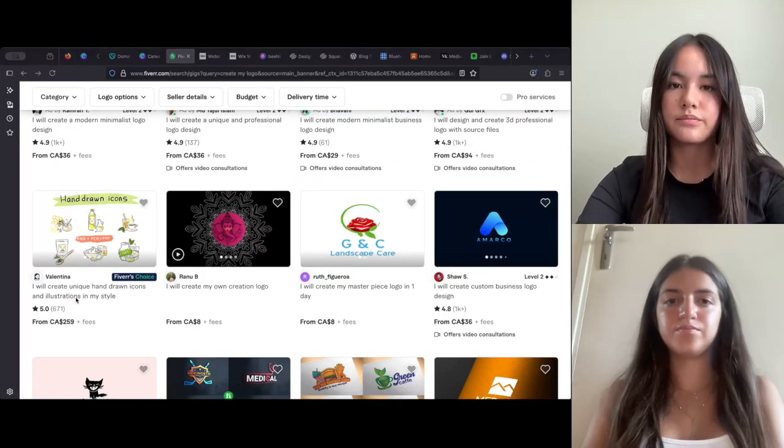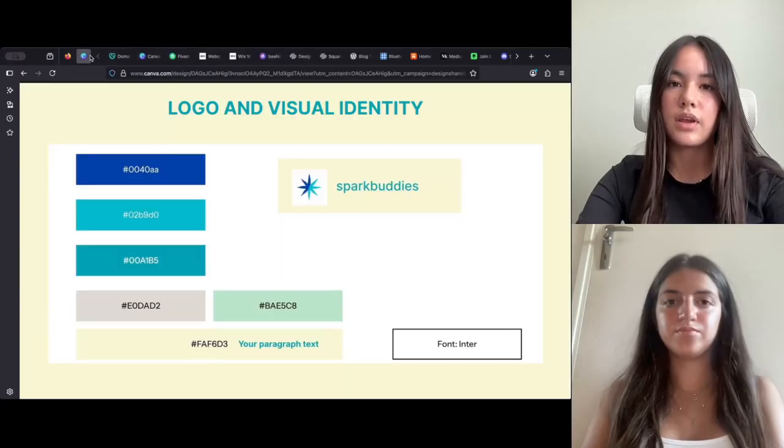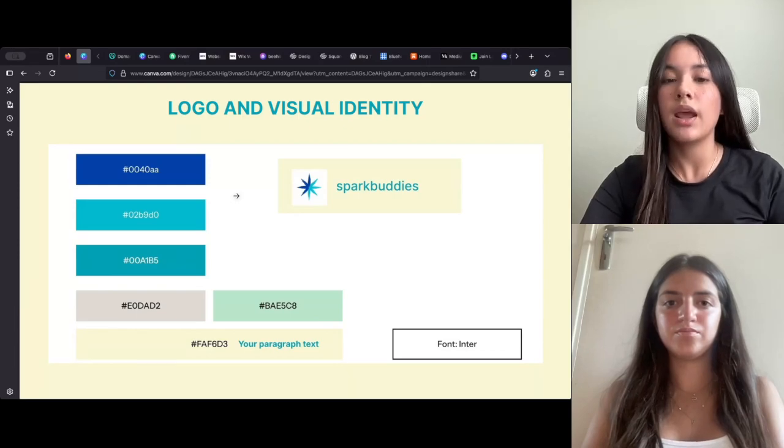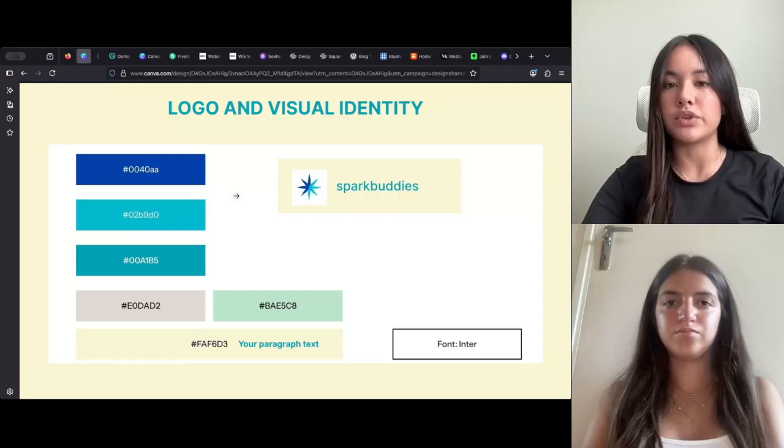And if we look at Spark Buddies, we chose a specific palette that we followed throughout the whole website to make it look clean and give our brand an identity. We also chose the font Inter, which we stuck with throughout the whole website.